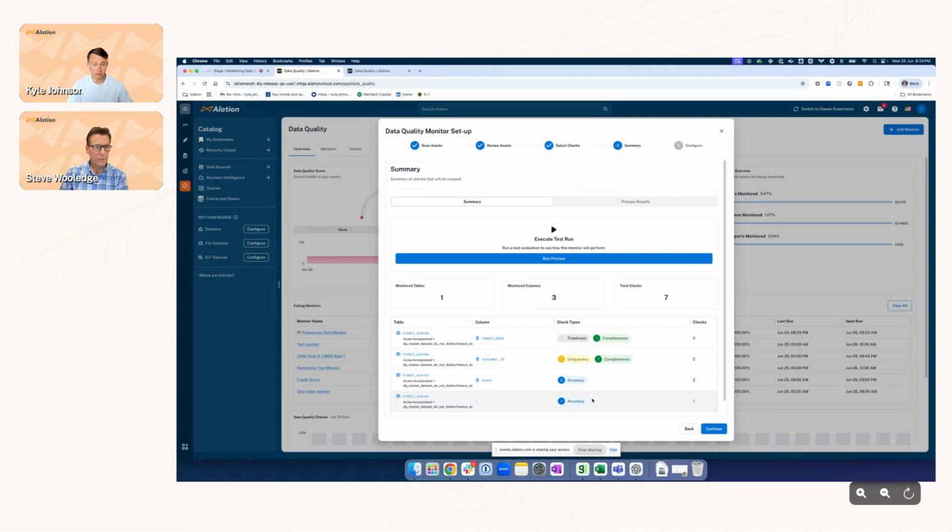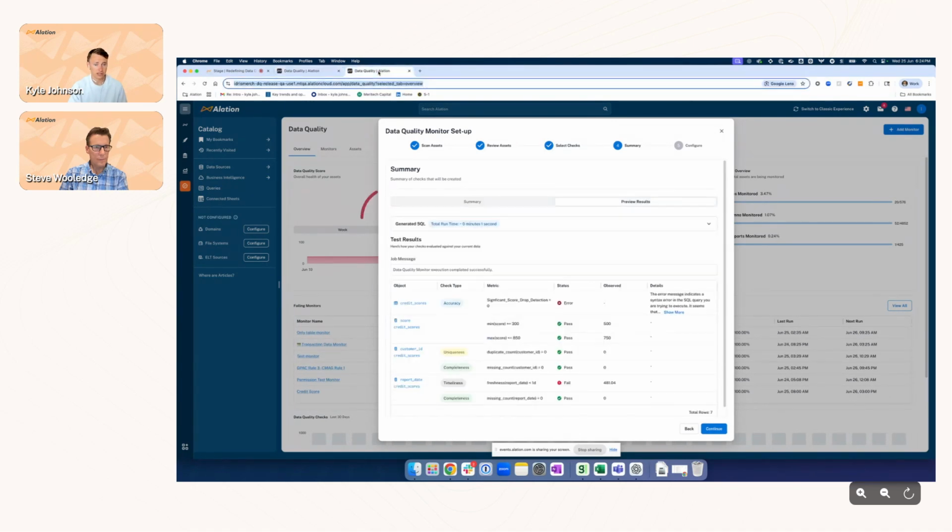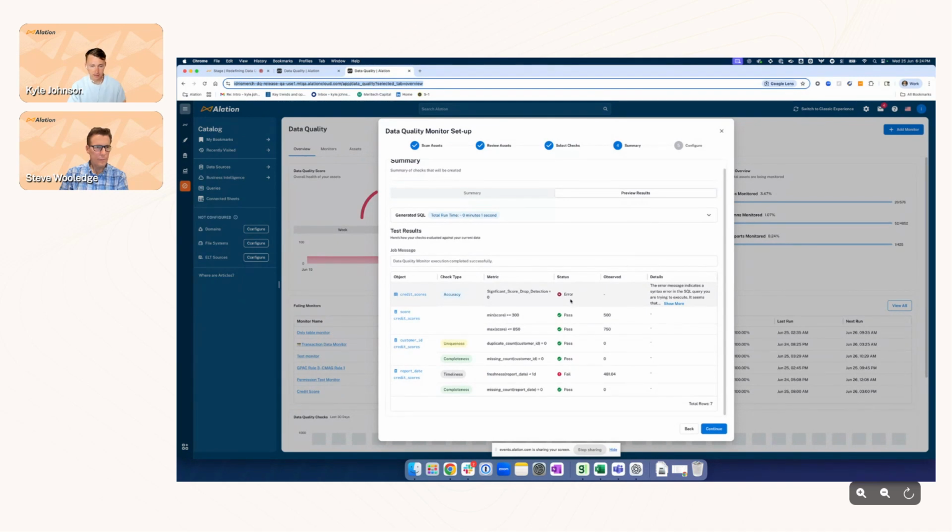And so when we do that, we can expose results. And I've actually done that before this call. It takes a couple minutes to run, but I want to move quickly through this here. But on this side, you can see what happened in the instance. And so I set up a couple things intentionally just to show the results, but you can see here most of these checks passed, which is great. One failed, which we can see why, the observed value against the pass fail condition.